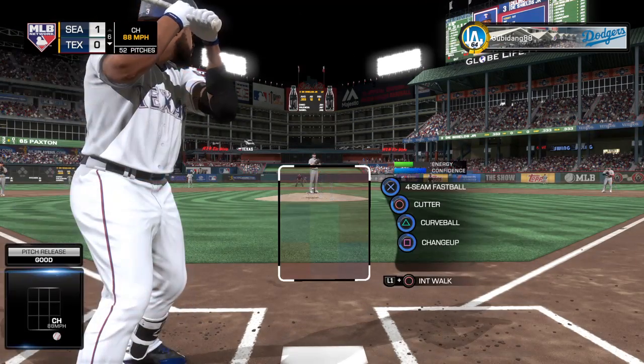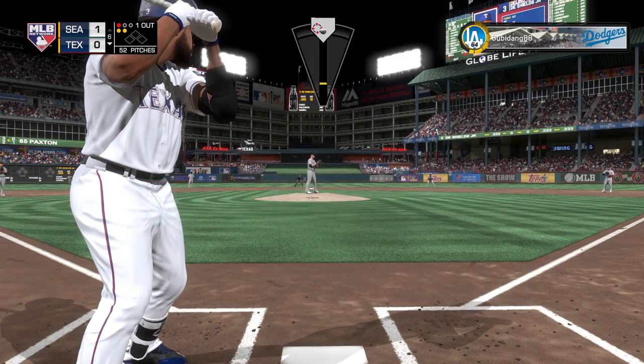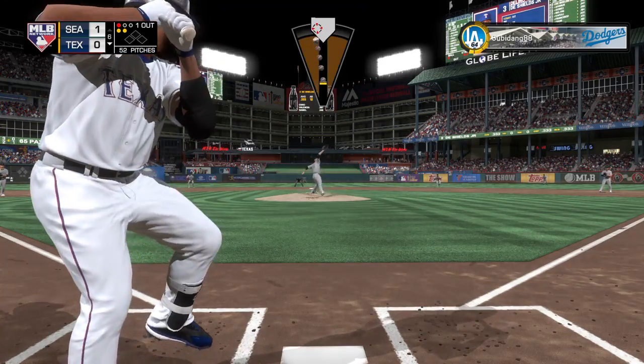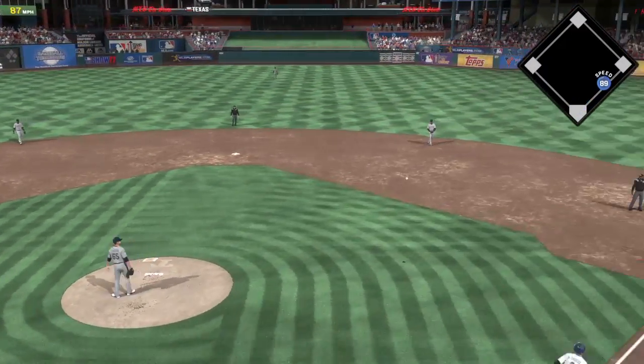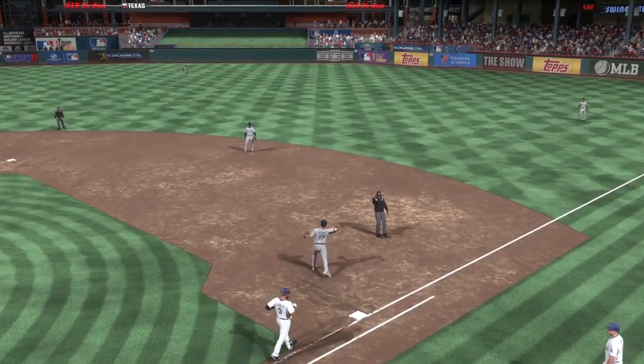Good waste pitch. 1-2. He just missed on that changeup. I like that pitch right there. You got 2 strikes on him, throw that changeup and see if he chases it. That time he laid off, but hey, good idea. On to first, and there were 2 down.